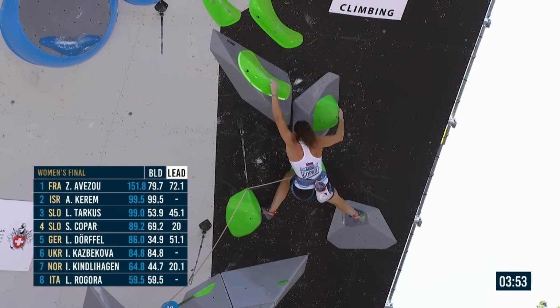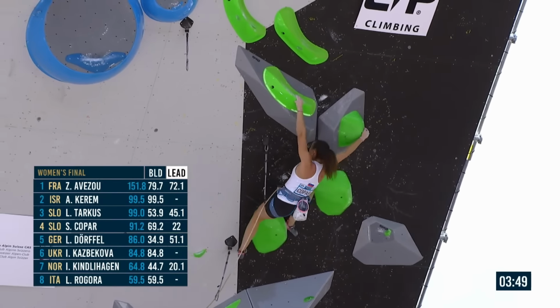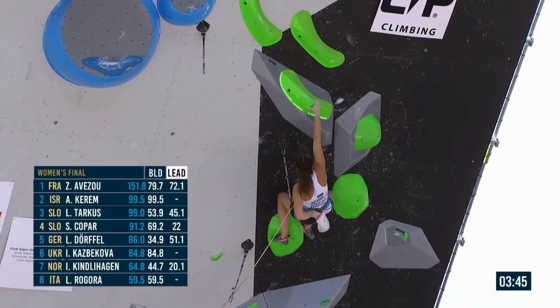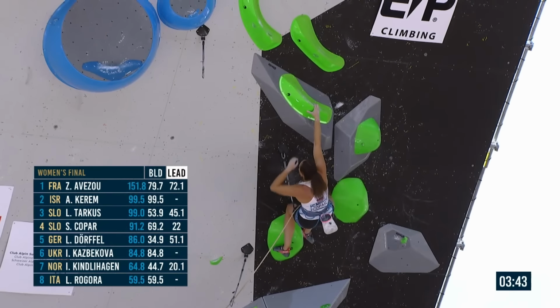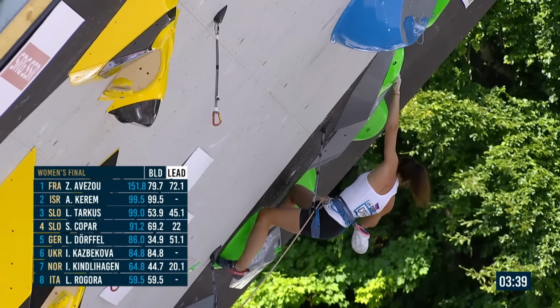Drop knee in order to get into the next of the slopers. Needs to cross over the top of that left hand. And a back heel. This is good stuff from Sara Chopper. 3:46 on the clock. So she is fairly slow at this stage.